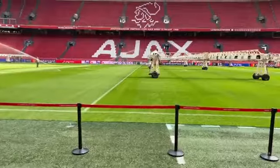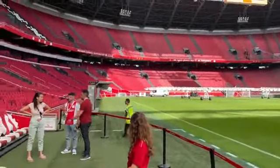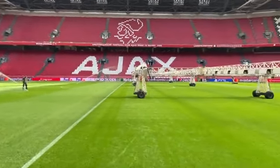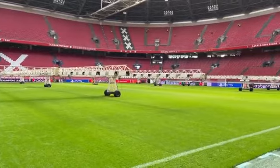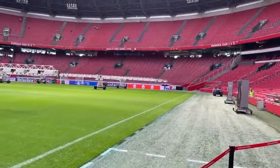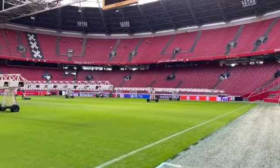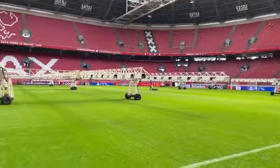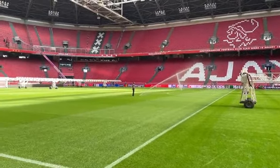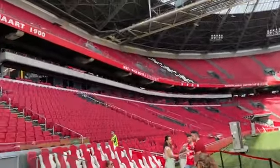Wow. There we go. It's quite a ground, that's for sure. This place come Wednesday evening, of course, 5:45 kick-off in the UK, will be bouncing. And the Rangers supporters will be making plenty of noise. Of course, disappointing result on Saturday, but in Europe they're a different animal, and they'll relish coming here and playing such an iconic ground.